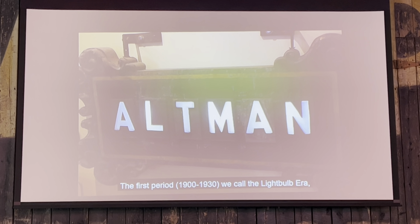The second is the neon era, which began in the mid-1920s and continued well into the 1960s as the dominant form of illumination. The third we call the plastic era, 1945 to 1980, which began with the introduction of plastic after World War II, the signs of which were predominantly illuminated with fluorescent lamps. In the late 1980s, LEDs were introduced and have become the chief method of illuminating signs. The museum's collection, however, largely ends in the late 1960s, so we will not discuss LEDs today.